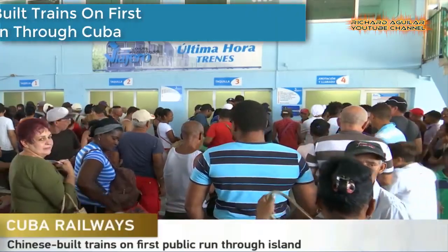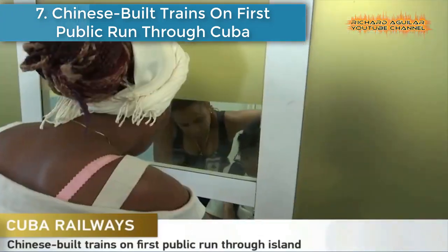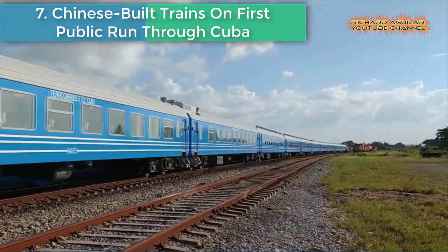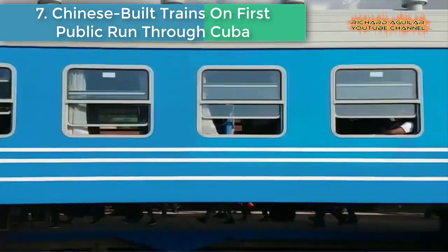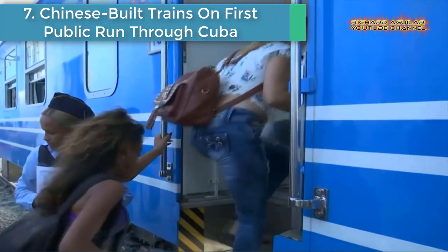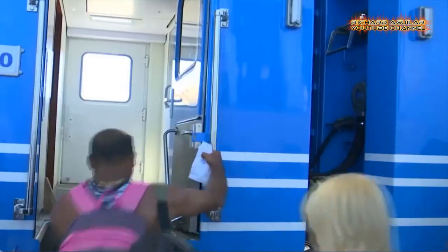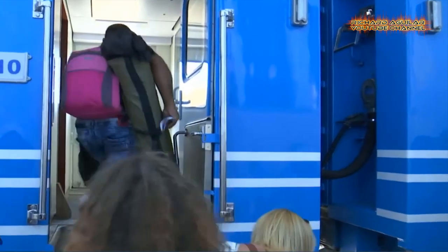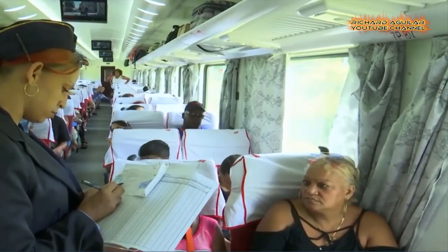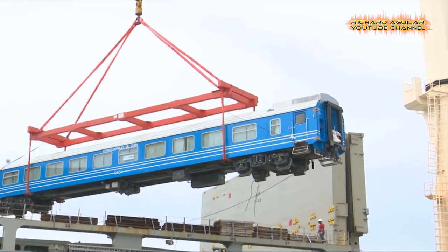Number 7 is Chinese-built trains on first public run through Cuba. Cuba has unveiled its first new passenger trains built by China. It's part of a plan to overhaul the island's rail system that dates back to the 1830s.